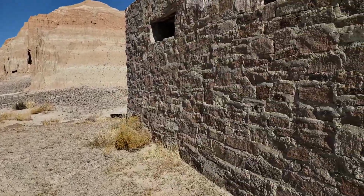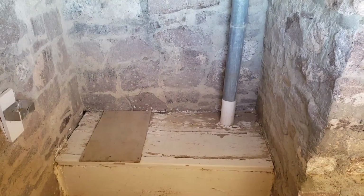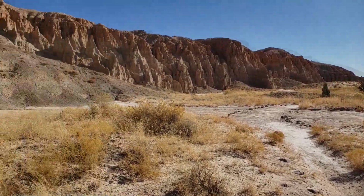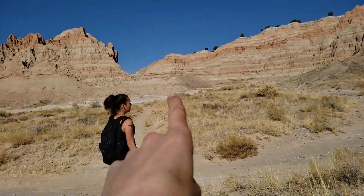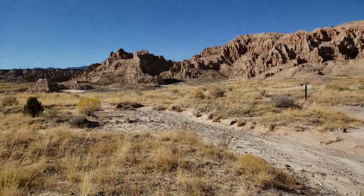I hear we found an old toilet. To get out. We've done the loop. You said 3.6 miles? So far, yep. And another 0.2 back to the car, so it's about 4 miles.